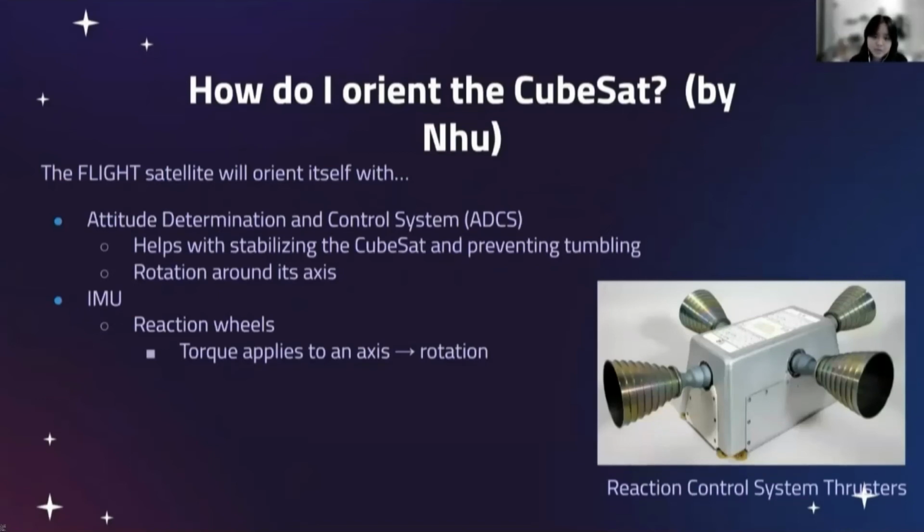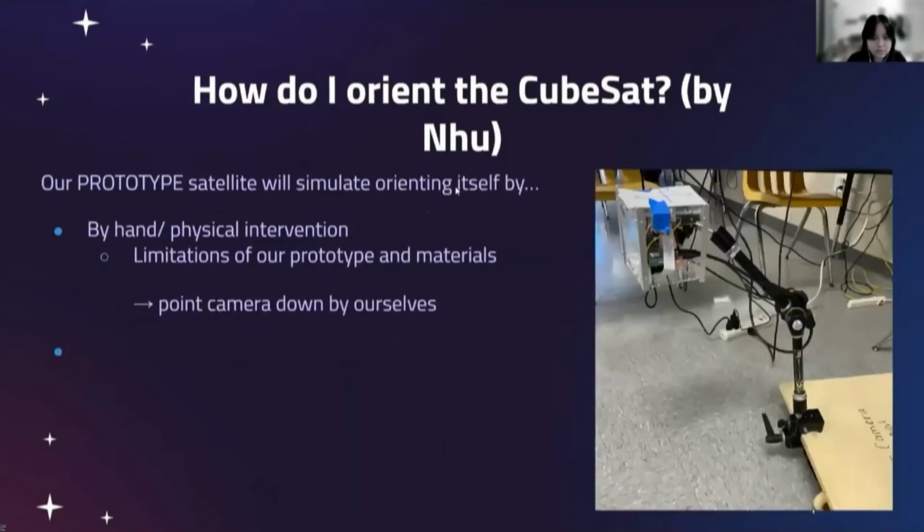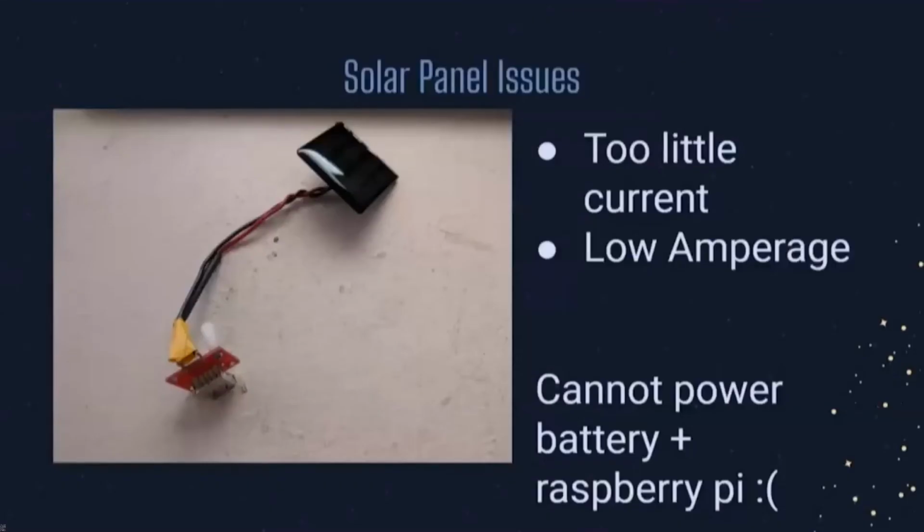The IMU in a flight satellite has reaction wheels in which torque being applied to it will result in its rotation and orientation. On the right are the RCS thrusters that, in flight satellites, help them rotate. As for our prototype, however, we are to move the CubeSat by hand since it's the best way to accurately test our demonstration given our circumstances and our limitations.